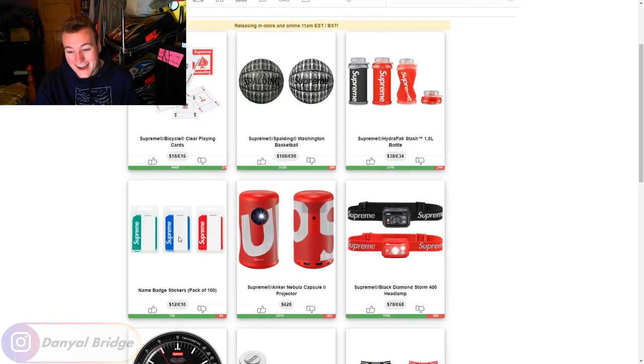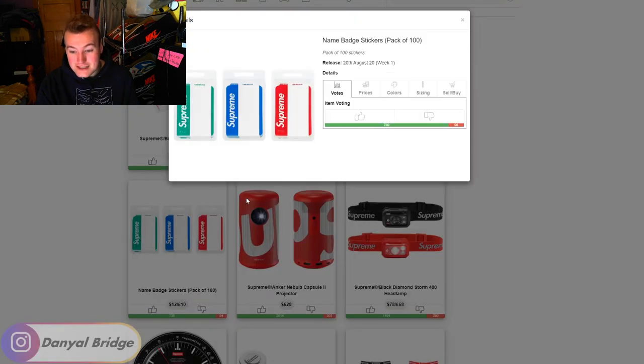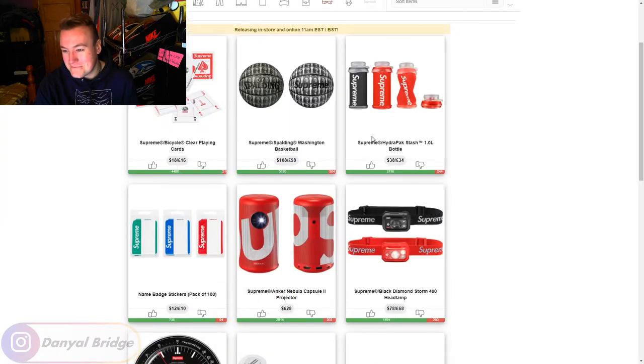That's crazy. Next we have the name badge stickers for $12. So you get a pack of 100 of these name badges to put on places and put on your uniform and stuff like that. I mean, I think that's a good laugh. Pack of 100 for $12. That's a cop, man. That's a cop. I would just come up with wacky names and put it on stuff. Put it on name badges and things like that. Yeah, I don't mind this. $12, I'd do that. That's a hilarious little accessory there.